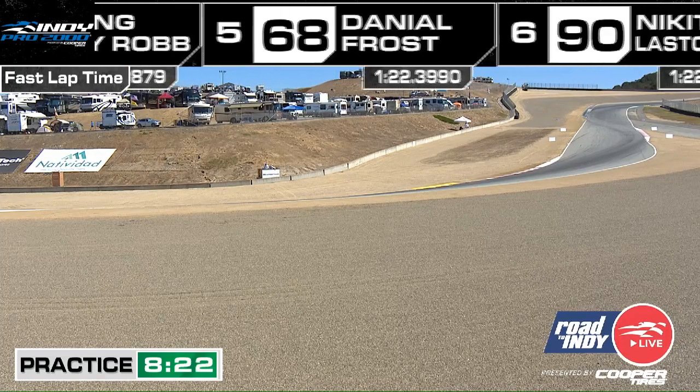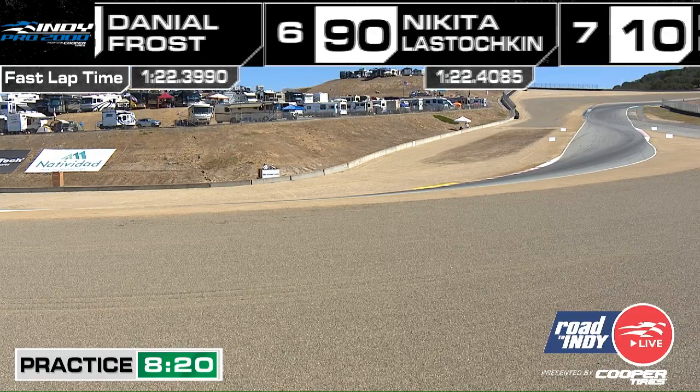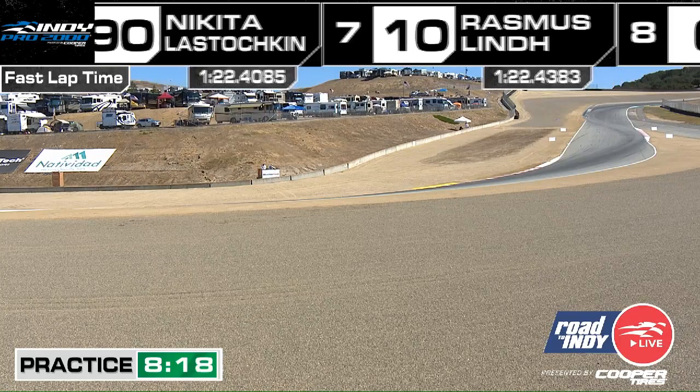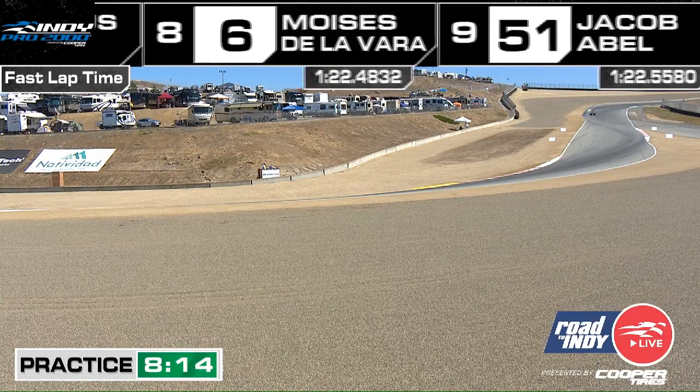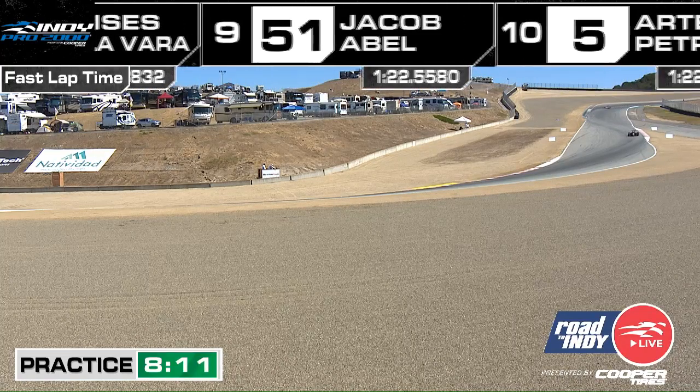We saw one already in USF 2000 beached in the gravel, because it doesn't take much to miss the corner entry there, and the car ends up going off. Yeah, you lose it right at the exit of that turn. The rear end breaks loose, it comes around on you, and you can't save it.